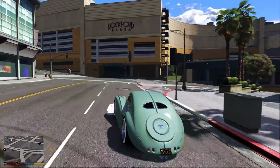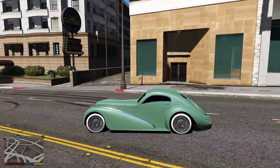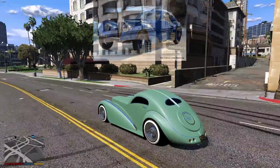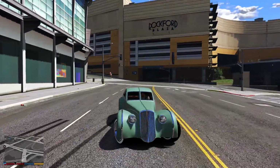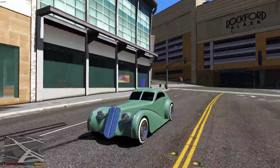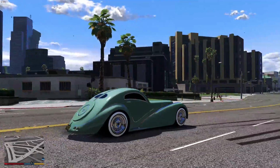Okay, so now moving into number 5, we have the Truffade Z-Type. I feel like this car is half and half in terms of how many people like it and how many dislike it. I absolutely love this car. It's based on the 1937 Bugatti Type 57 Atlantic. The reason it's in my top 5 is because it is the oldest car in the game. Like I just said, it's based on a 1930s car, and I absolutely love that uniqueness about it.